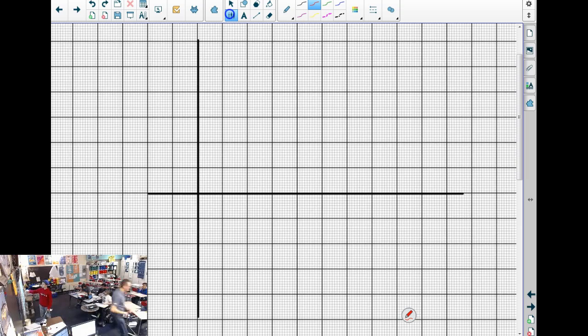Okay, every box is going to be 50. 100 goes all the way. So it's 100, negative 100? Yeah, I knew it would work, but I didn't think it would do that.